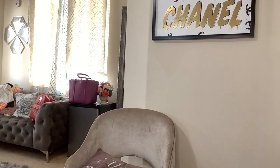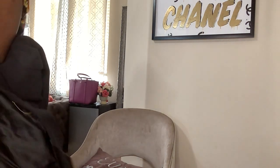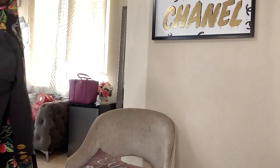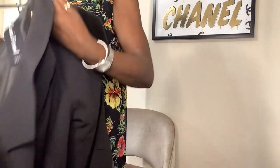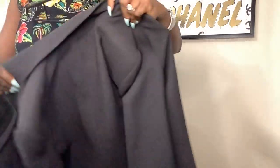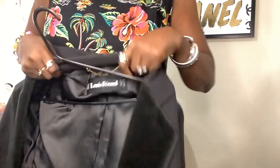Yep, yep. We are going to do some designer. This is a designer female jacket, this jacket is by Louis Féraud. I don't know if you guys are familiar with Louis Féraud.